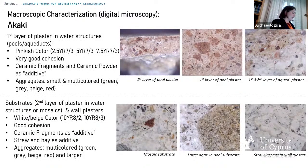At Akaki, we can differentiate four types of plasters. The first one is used as the first layer of plaster in the water structures, so the pools and the aqueduct. It has a pink color due to the high percentage of ceramic fragments and powder, and it has a very good cohesion. The second type is used as the second layer of plaster to the water structures and as a substrate to the mosaics and as a wall plaster. It has good cohesion and we can also detect ceramic fragments within the matrix.